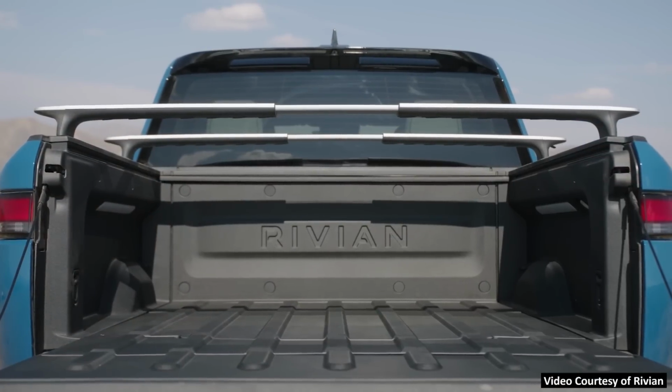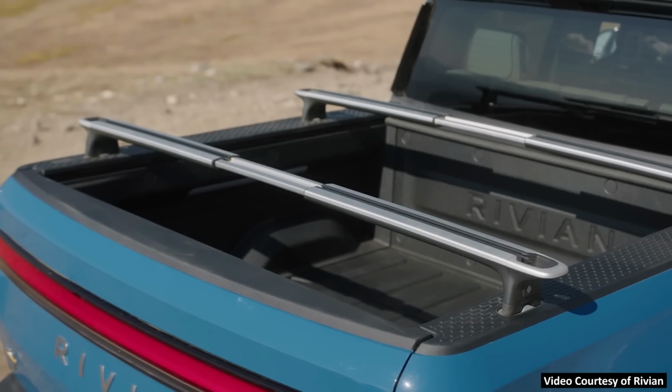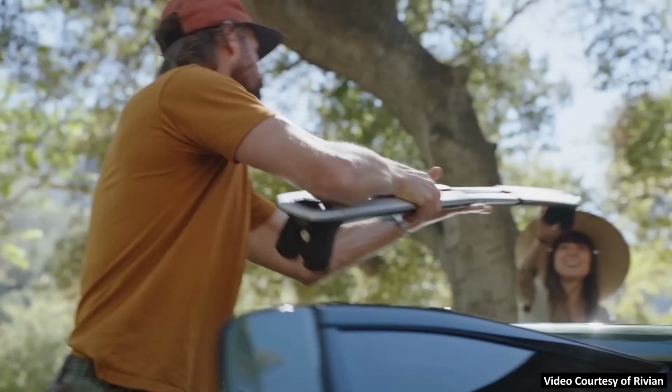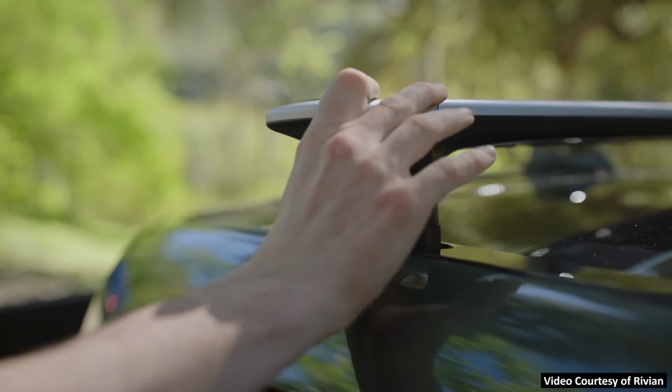Another great feature for outdoor adventures is the fact that Rivian built in a very easily detachable and attachable cargo crossbar system, which attach to either the cabin roof or the truck bed in the various slots that are built into the truck. And there are also a number of other attachments that you can connect to these particular crossbars, which allow you to connect all kinds of outdoor things like bikes and boats, etc.